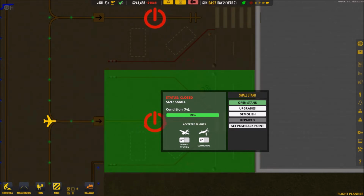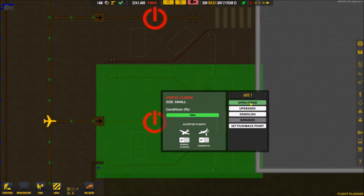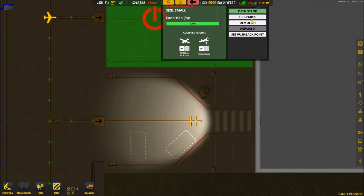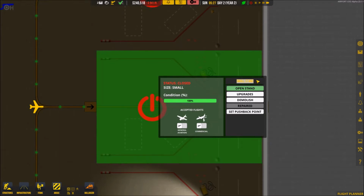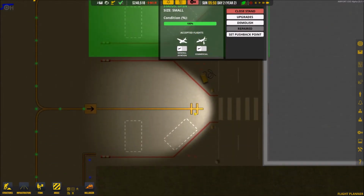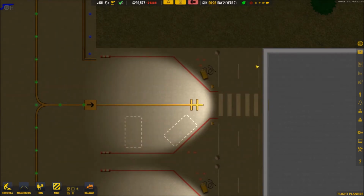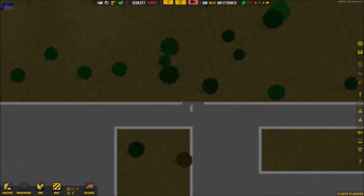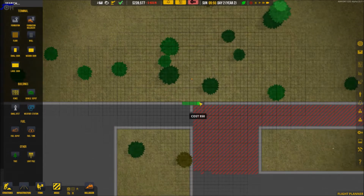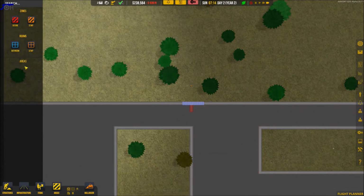Set our pushback point right in the middle. And this is going to be gate 1. Now, none of these will be able to take a commercial flight yet because we don't have this. All right, excellent. So now we can get our walls complete here. And with that, we can label the rest of this area secure.